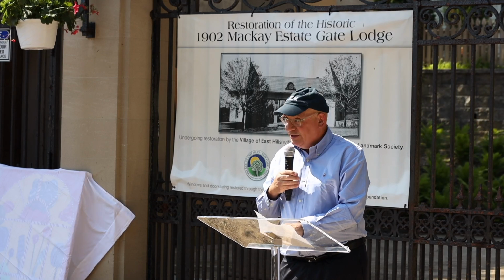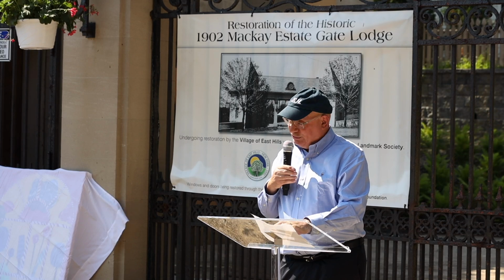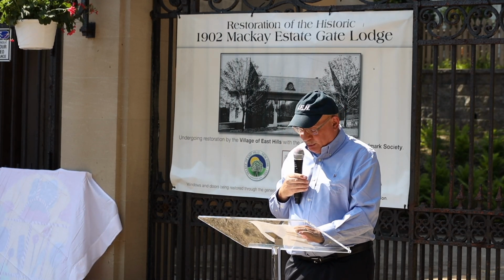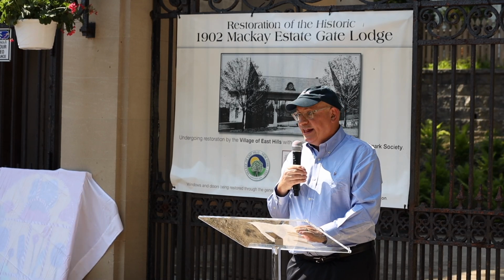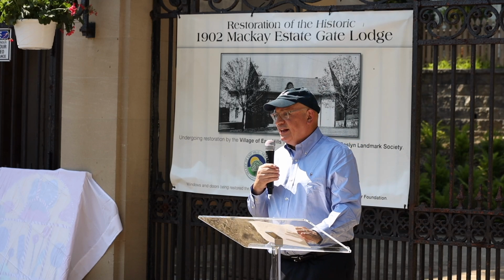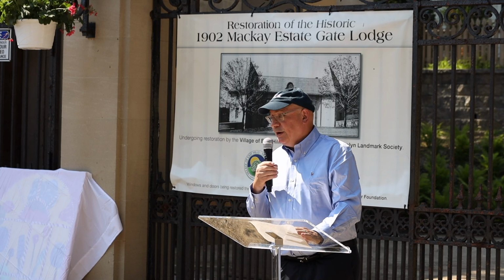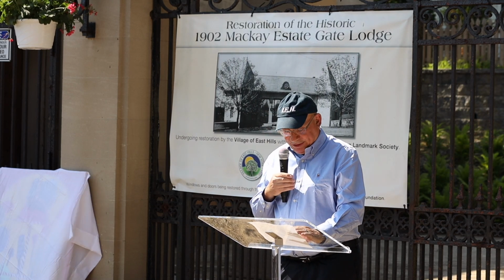15 years ago, it's hard to believe, the Mackay Estate Gate Lodge and its surrounding 3.2 acres was sold to a property developer. And there was some concern that this building would be taken down and demolished as well. But through the efforts of Mayor Koblenz, that was not going to happen.